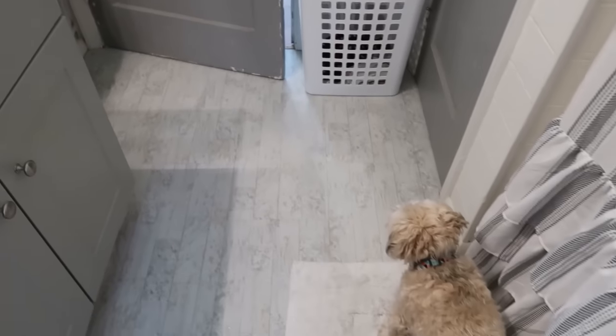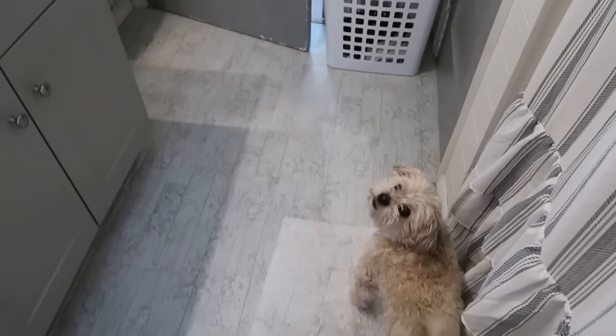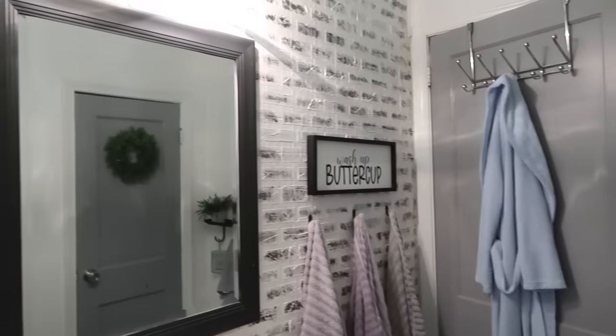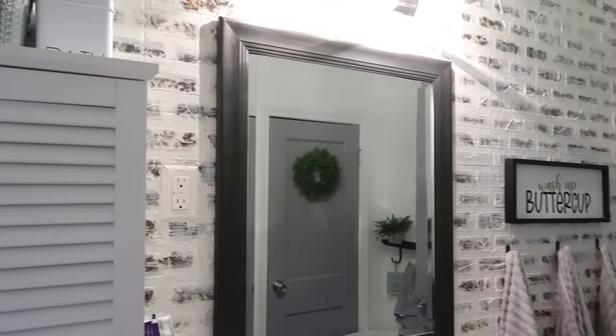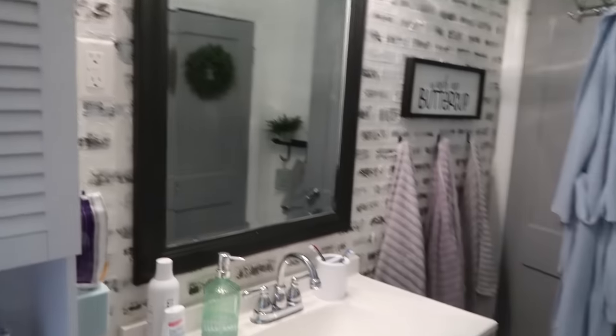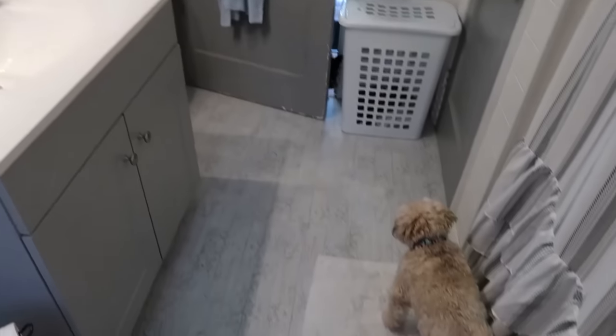But this is our bathroom. Ollie, what you think? It's a pretty good sized bathroom, I think, but you know, six people living here at one time, it's kind of a lot to have just one bathroom. But we made it work. We've made it work all these years and it's totally fine.